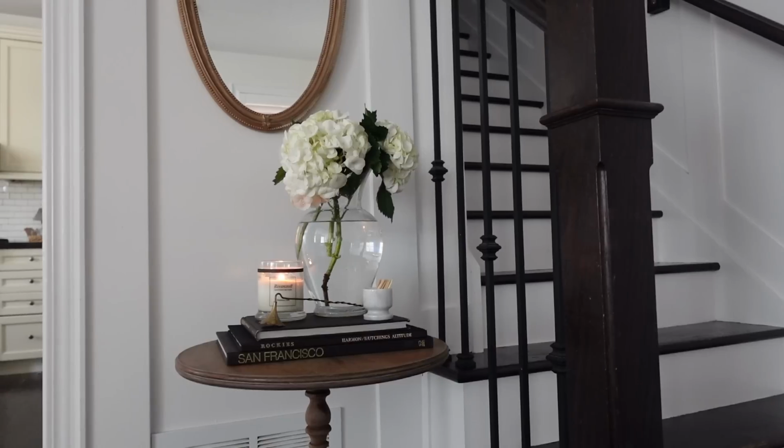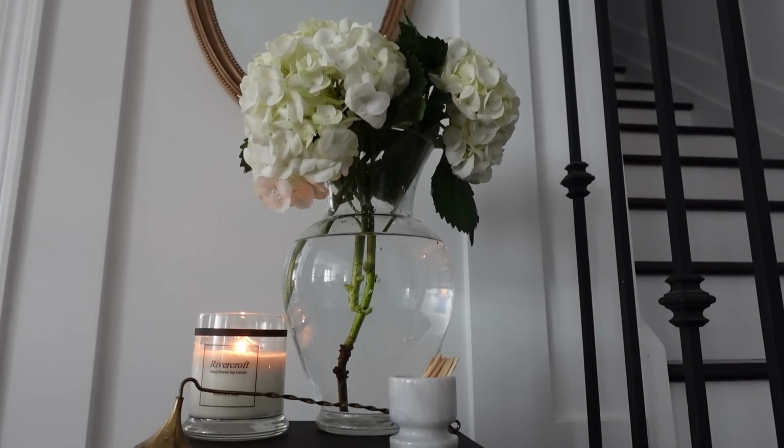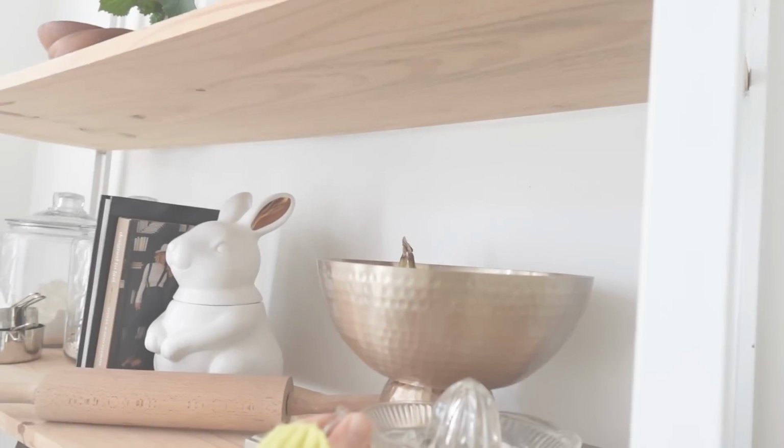I love how this turned out. I took this really kind of plain space in our home, and for under $25 for everything you see, I was able to create something really beautiful.